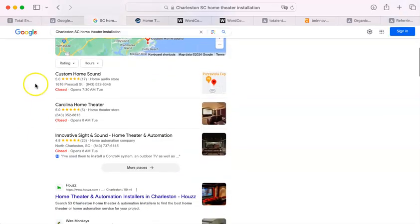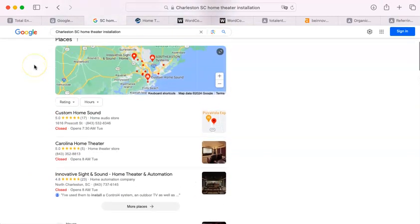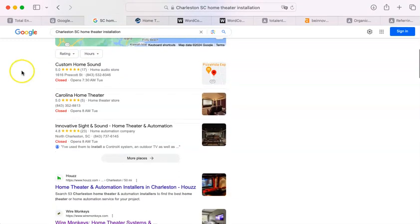Now, the second thing that you'll come across is this. We call this the map pack because this is attached to this map, for one. And two, it's easy to get on. It's something that you can do yourself this afternoon, this evening. You don't need me. You don't need your web designer. Just go to Google, find Google business profiles, and fill one out.